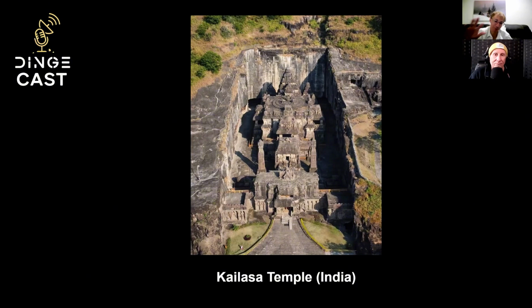For scale, I mean, is that a person down there? That's bigger than that. So here we have a naturally formed basalt mountain, basalt rock, and a long time ago, some people just started chiseling into that mountain. So this is a temple that was not built or constructed. Blocks weren't moved here. They just carved it into the mountain. It's like a 3D printer, right? Except top down.